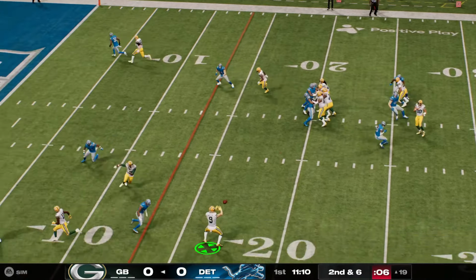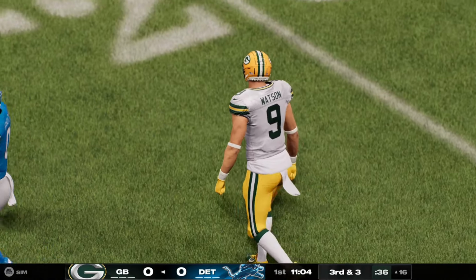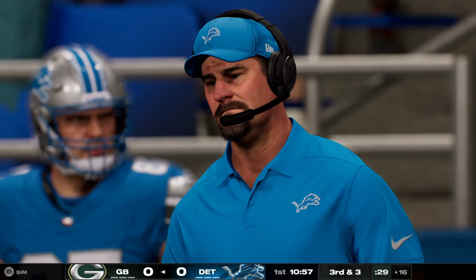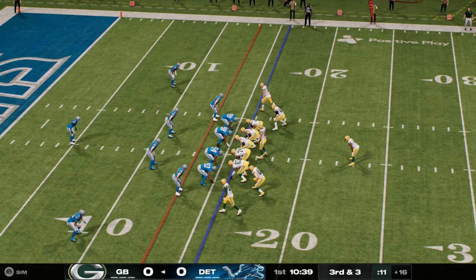Now Love. Throwing left side, and Watson has it. Short completion, just 4 yards, and now it's 3rd and 3. Many teams, as soon as they spot man defense, if they haven't called a hitch, they'll get to it as fast as they can. They want to put the ball in the hands of one of their best playmakers and hope that he can break a tackle on the outside and go for big yardage.